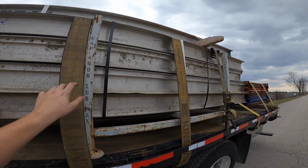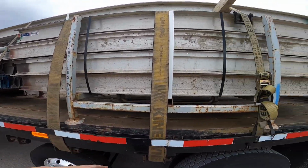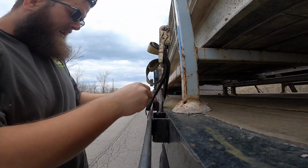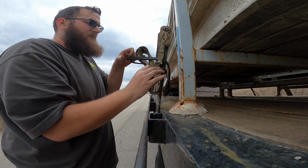I think I got this stack here. It's being held by these two straps. There's stuff on the other side, obviously. This one here, like I said, let me do this. I might have forgotten to tighten this one down. That's it.